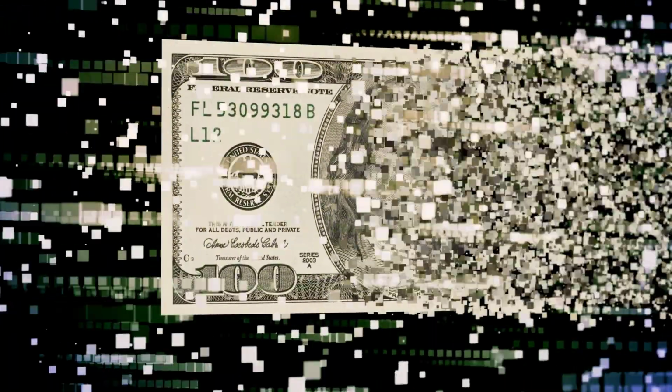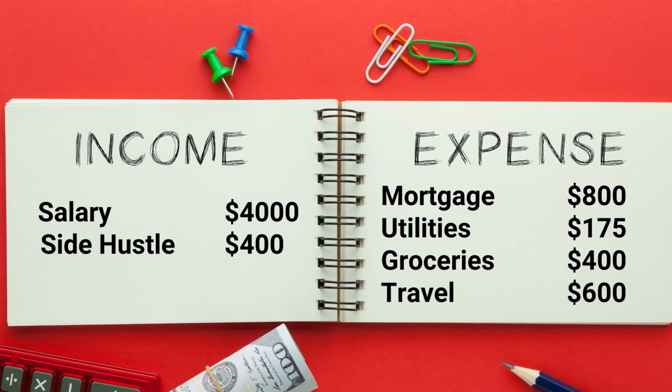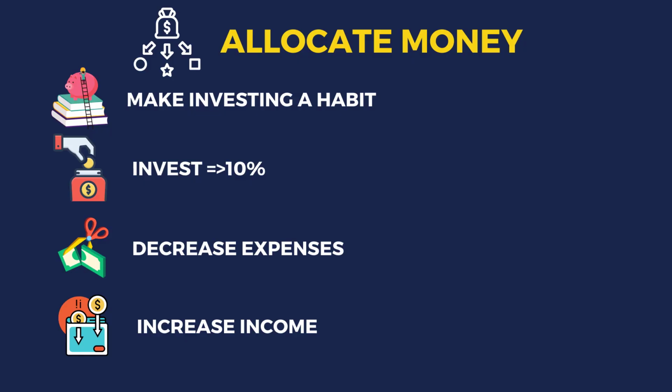I automatically transfer money to my broker every month, straight after my paycheck comes in. It helps to make a spreadsheet for yourself where you write down your monthly income and expenses. If you know how much you are spending and on what, then you can start to cut back on unnecessary spending and allocate that money towards investing. A good rule of thumb to start with is to invest at least 10% of your net income and gradually build that up by either cutting back on some expenses or starting a side hustle to increase your income.